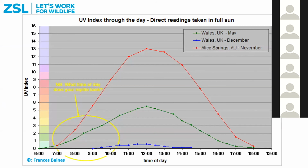And the really important thing we need to think about when providing UVB for all animals in captivity is what time of day those animals are active. So this graph here shows different amounts of the UVI index, which is the same index that may come up in your weather forecast to tell you whether or not you may need sun cream. This shows levels in the UK, in Wales, in December, very, very low levels below 1, but peaking at midday. And then the same location in the summer, much, much higher, peaking at just below 6. And then Alice Springs in November, peaking at 13.